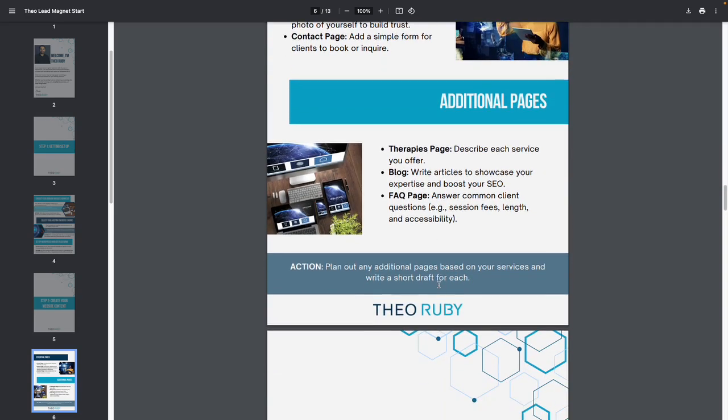So really the action here is to plan out any additional pages. Try not to overwhelm yourself at the beginning, and you can have a look at other therapists in your niche or in your area to get an idea of what's working for them. And you'd normally start with a title, maybe a reflective image and a short bit of text, and then you can think about how to grow that over time.